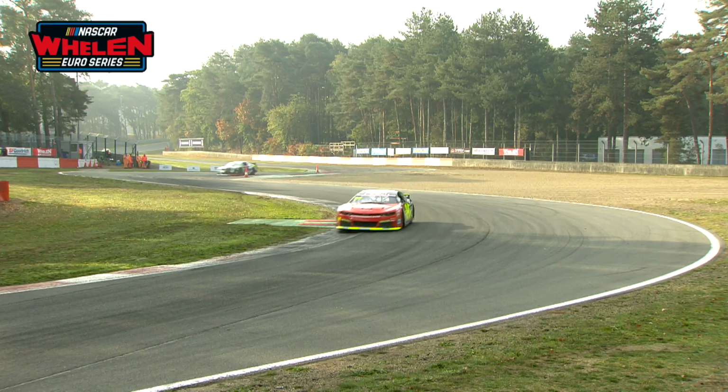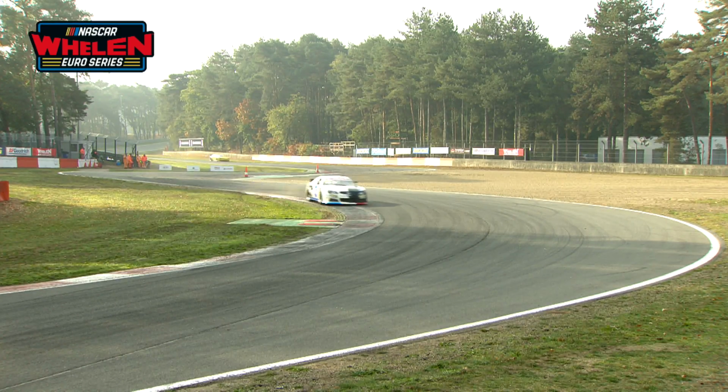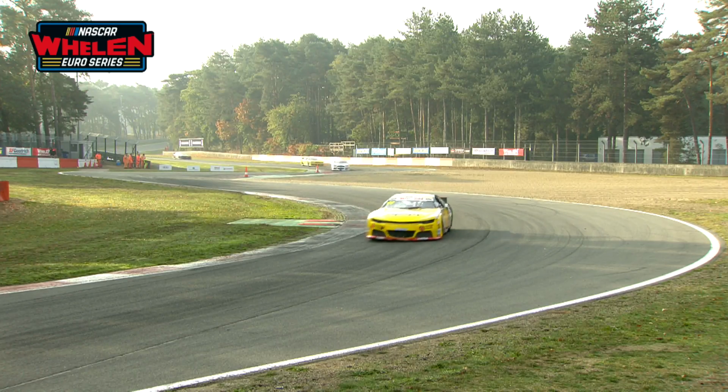So that is the importance of getting the quick time in nice and early in the first 10 minutes of qualifying, so you're then at the front of the queue to try and get as many laps out of the Superpole session as you can.